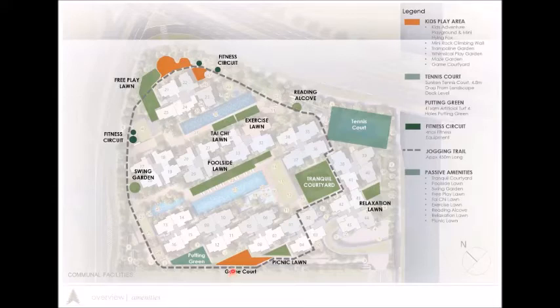We have the pattern painted on the ground for the kids to play around with, a different experience from the adventure kids play on the top part. So we have two playground areas on both sides of the site. And then of course, next to the game court is a putting green for the family gathering as well.